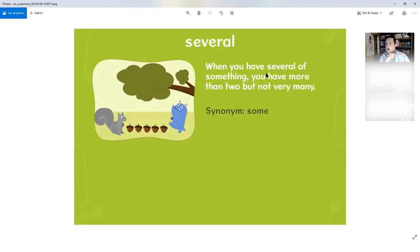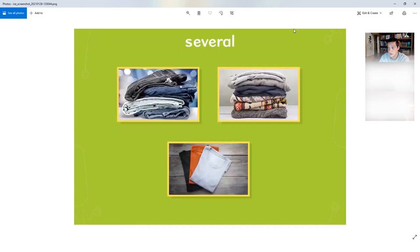Several has a synonym, some. I have some acorns. I have some cars. I have some clothes. What is several, William? When you have several of something, you have more than two, but not very many. Yeah, so it's usually more than two. Two would just be a couple, three is usually a few, and four or five or six could be several. So it's more than a little, but it's not very many either.